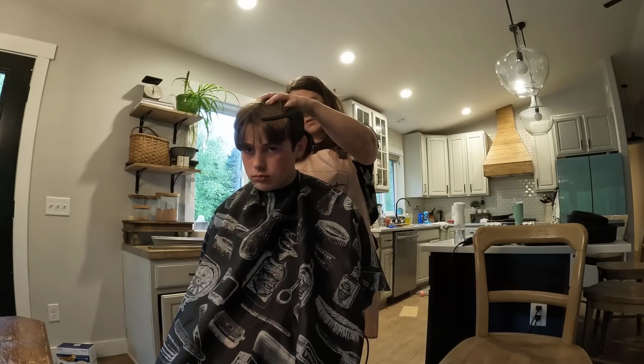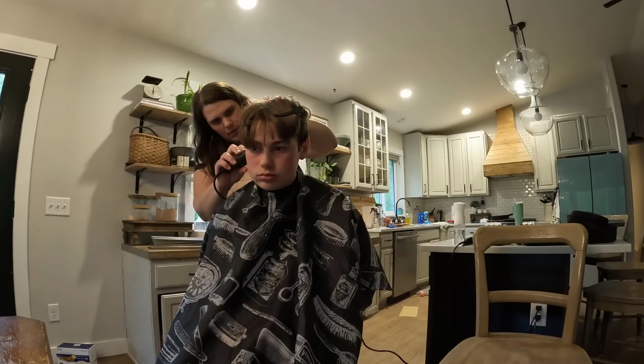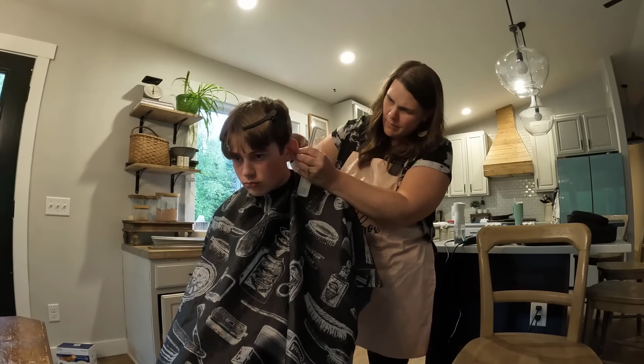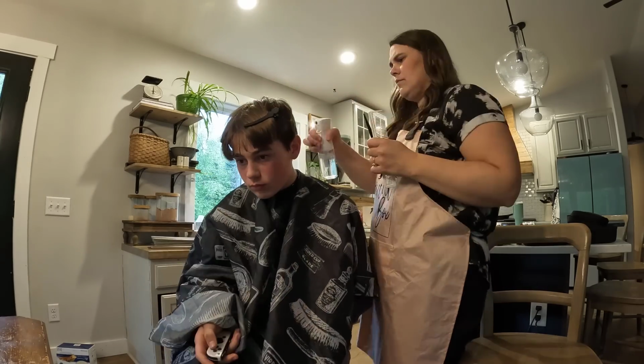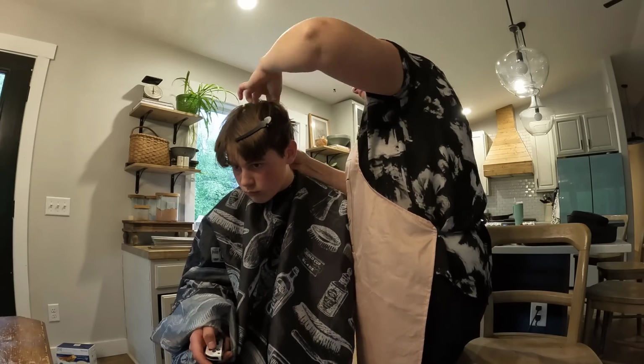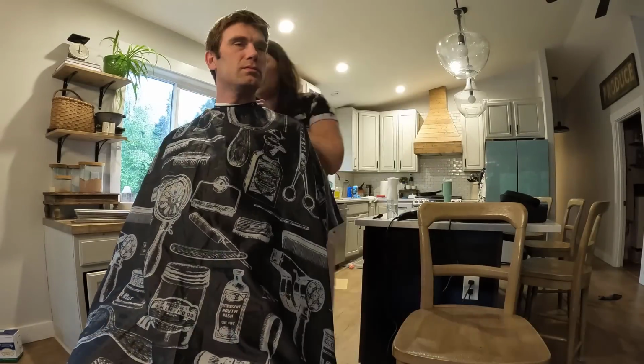Hunter is sporting this new hairstyle that I've had to learn how to keep maintained, but he's pretty patient with me and we figure out how to make it look good, and I think it looks really good on him to have the longer front. We're just trimming up the back today. My mom had already cut the sides for him.